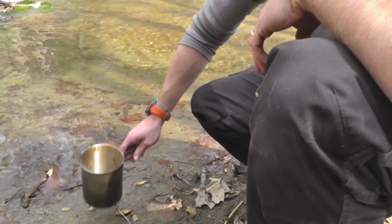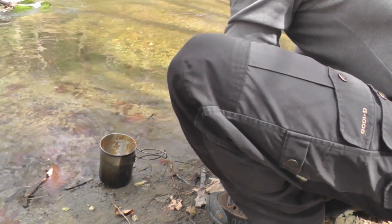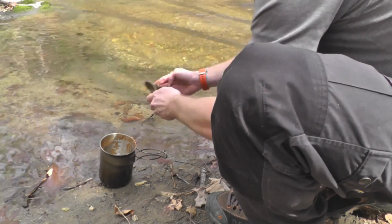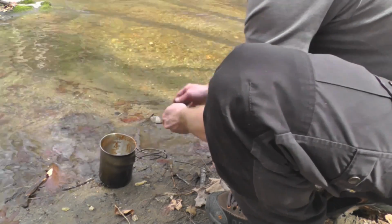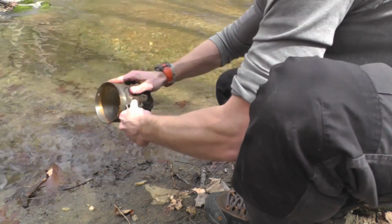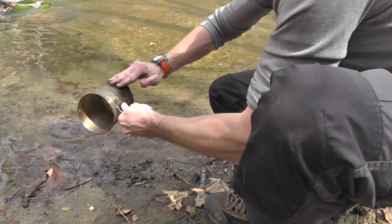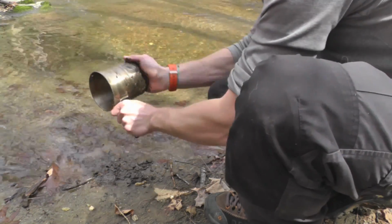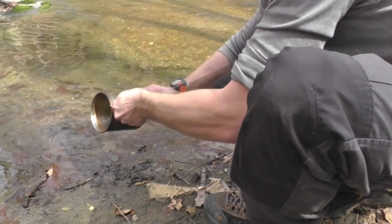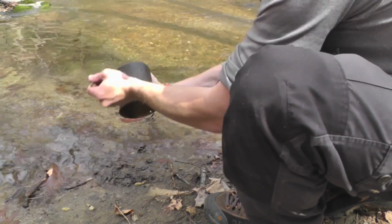Alright, amigos. We are ready basically to clean up now. Basically, I'm just going to take sand and use that to clean my gear. Take that sand and you just basically rub over it, and that's going to get all that soot and stuff like that off of your cup or your pot or whatever it is that you're going to use.